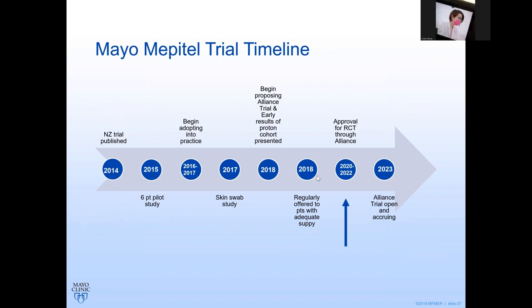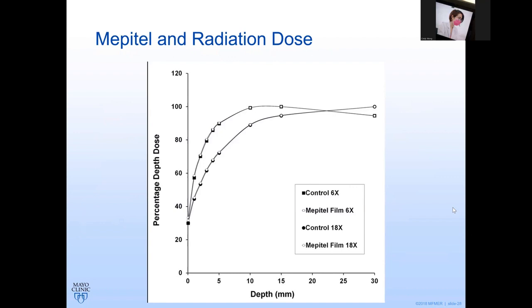This is an example of some of the work that was done to help support that Mepital film did not have a bolus effect and did not impact dose at the skin surface. So these are overlaid graphs of the dose distribution at the surface and at depth at 6 and 18 MV photons, seeing that there's no difference between control and Mepital film. Next slide. So the Alliance trial is currently ongoing.